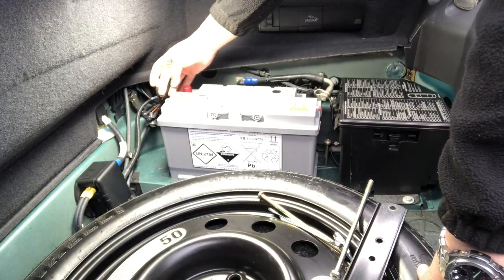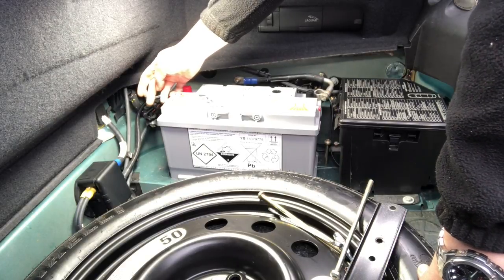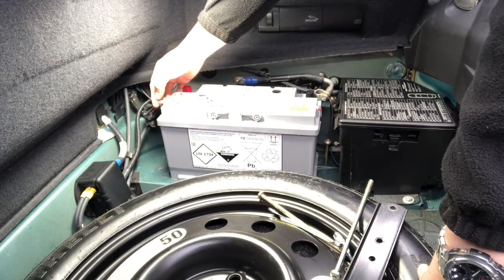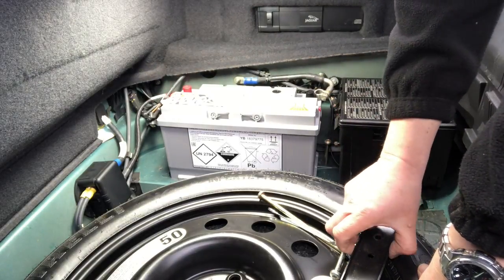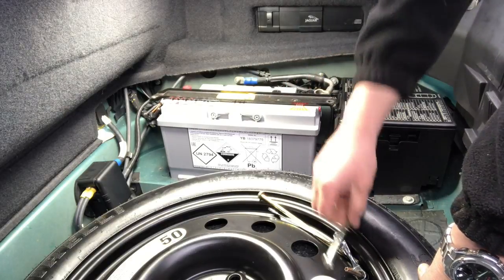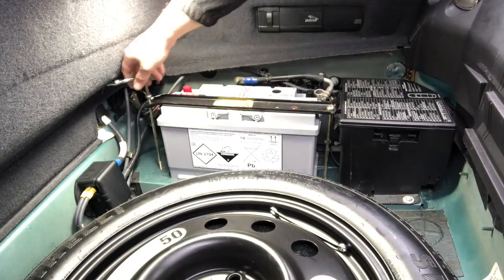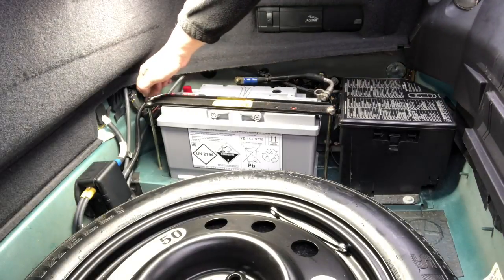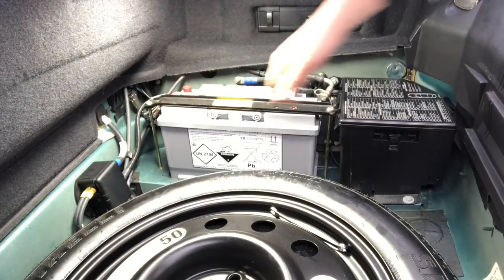So lower it into position. As long as you've taken out the little red cork that comes installed in the vent hole in the end of the battery, then you can pop your vent pipe into the end. Put your battery bracket back on. Doesn't have to be very tight. Imagine the effort that would be needed to get this battery to jump out of the car.